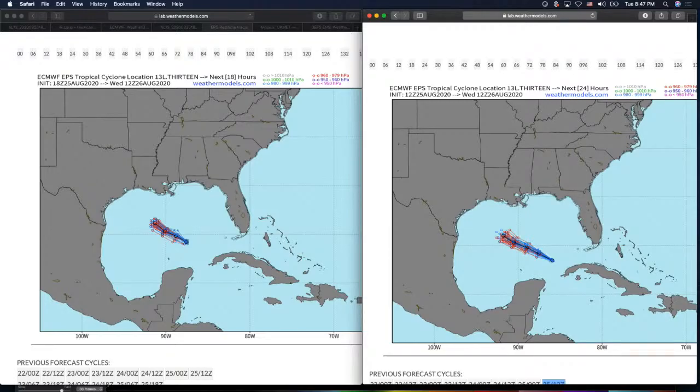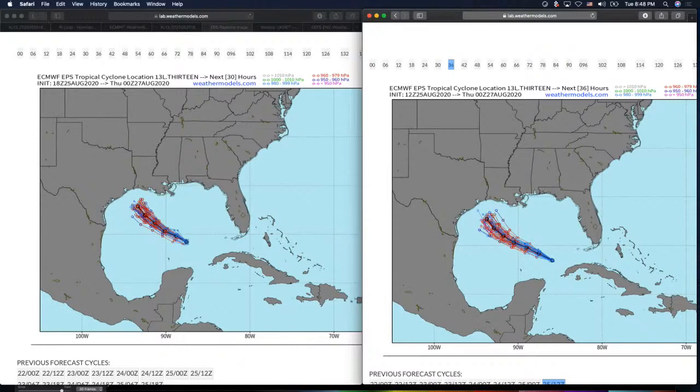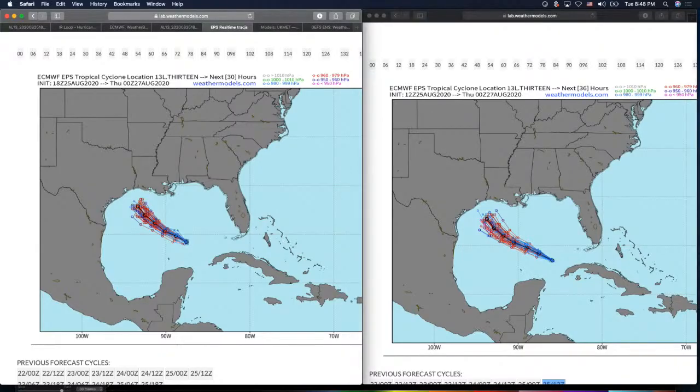Okay, again, we're looking at the European ensembles. So if anything, the new run is definitely a little bit further north. When you look at the comparisons here, there's 24, there's 30. We're out to hour 30. That's going to be 0Z tomorrow night, 7 p.m. tomorrow night. Tighter consensus, pretty similar to the 12Z on the ensemble. This ensemble run may hint at possibly that the operational run was an outlier to the east. We're going to find out in just a second.